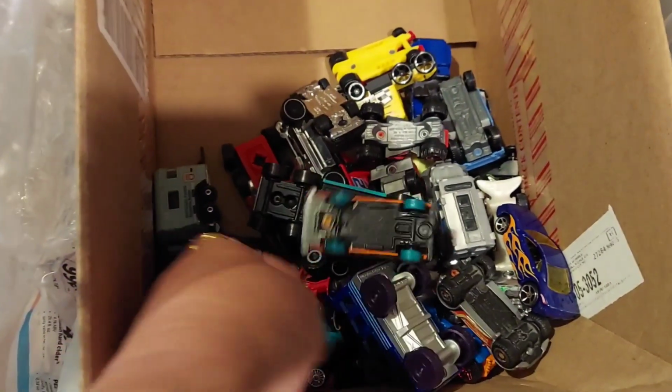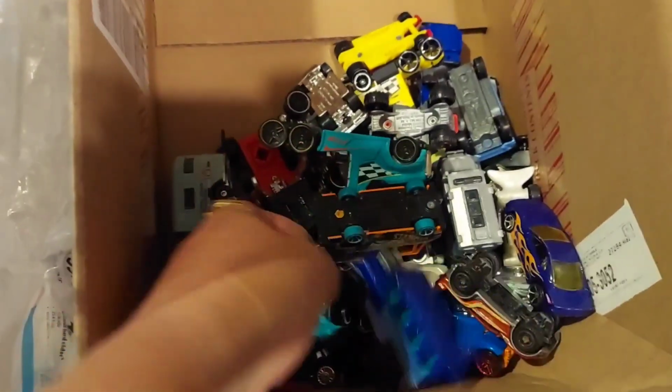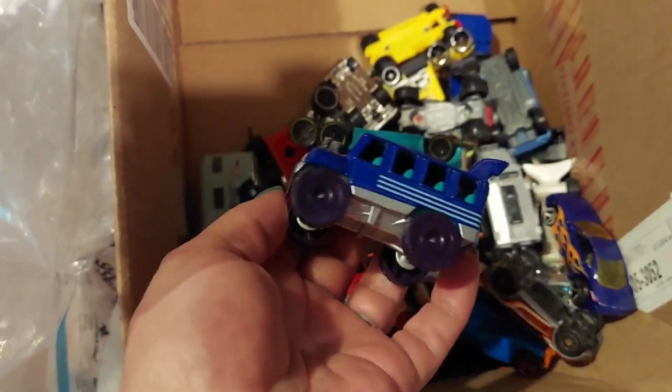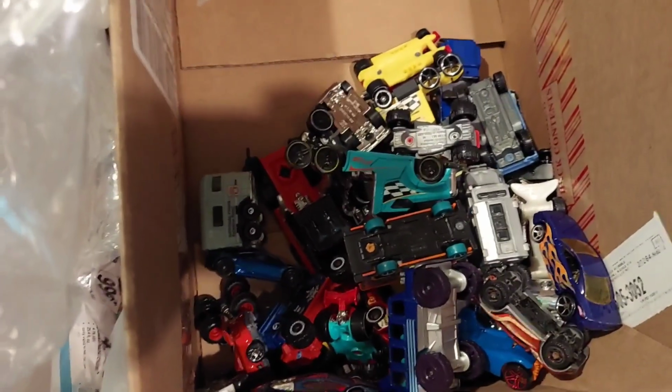People go through them like crazy, grab two out, especially little kids and grown men. You wouldn't believe how many grown men. Some of them are worth a little more, and some of them I'm going to look up because they might be like little eBay items. I'm not sure, because I know some of them can be valuable.